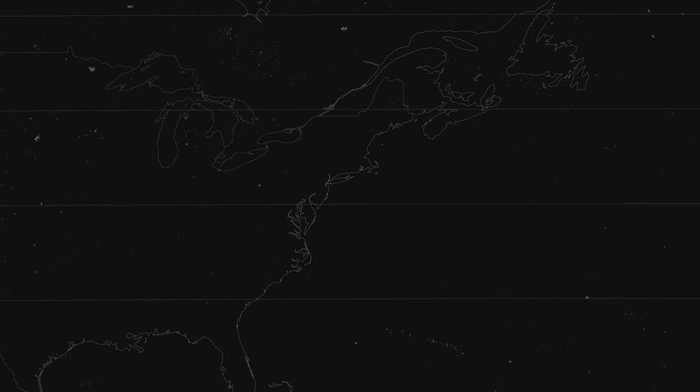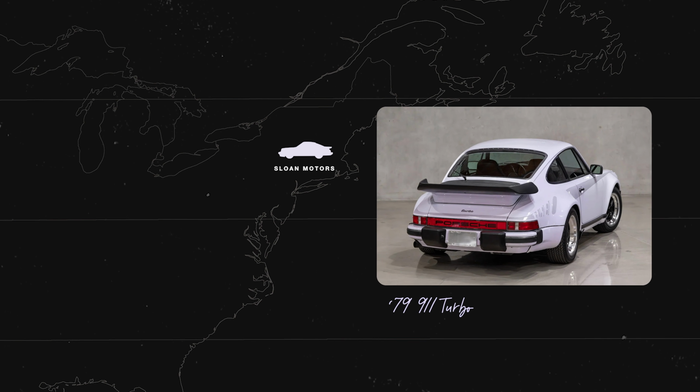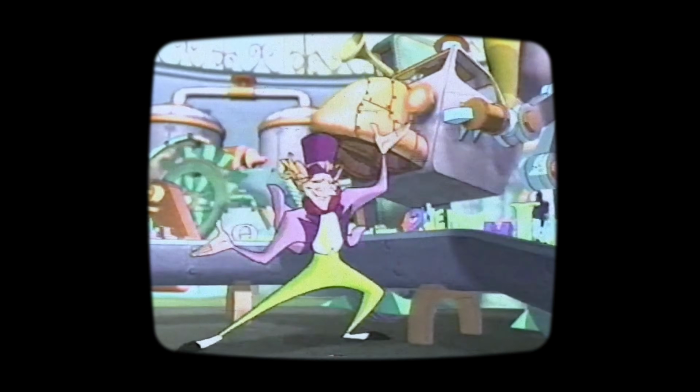Back in 2017, 2018, I saw a 930 Turbo online at Sloan Motors in Connecticut that was in this color called Moonstone. I'd never seen a color like that. It reminded me of growing up as a kid. I used to buy these Laffy Taffy candy bars, and it was this very light purple color, and I just fell in love right away with the color.